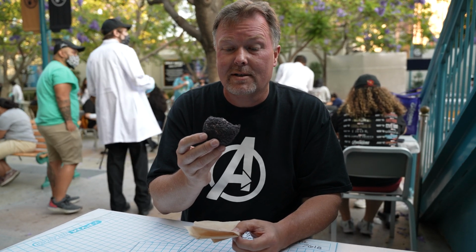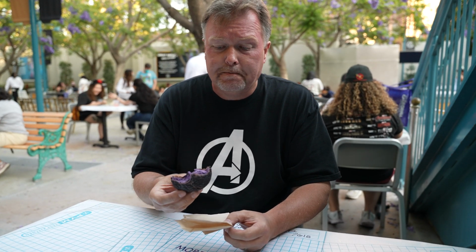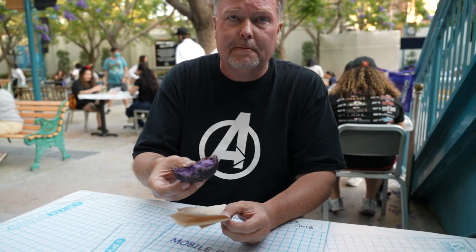I had this last time as well, which I did enjoy, and I do believe Marina's right. It should have more of a crunchy texture, but I believe it tasted pretty good. So let's see if they're consistent with it. Yeah, it's a really good dessert. The outer shell is actually really thin. It's actually not thick at all.